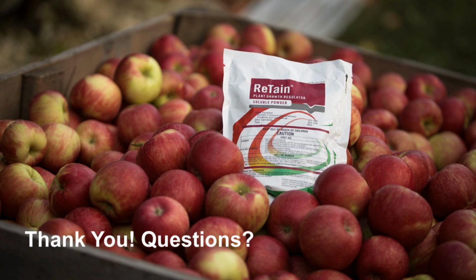So we're recommending already pretty high spray volumes, 100 gallons of water per acre, but that organosilicone really moves that material around on the leaves and the abscission zone and the fruit surface, and also really helps to maximize the uptake of the active ingredient. So we've just found over time that the organosilicones are the best match for Retain.